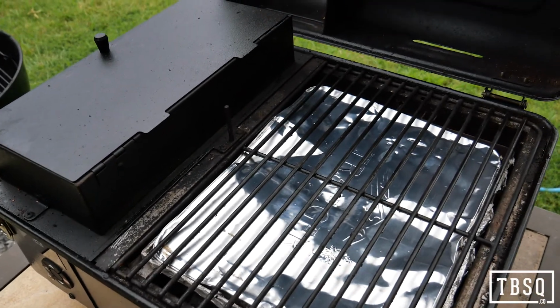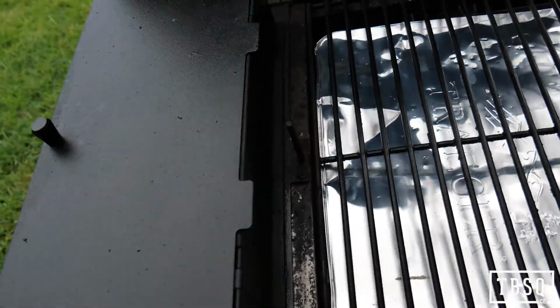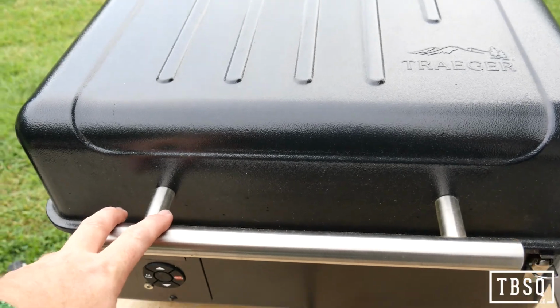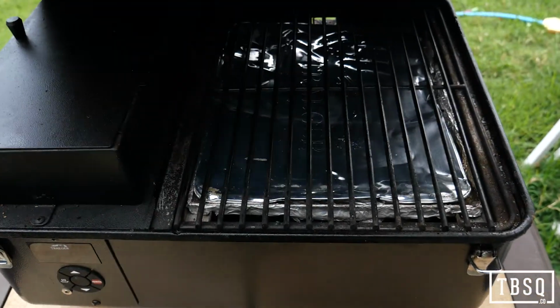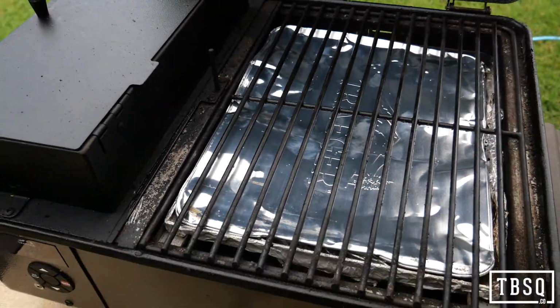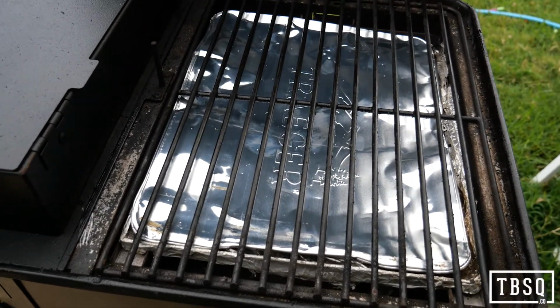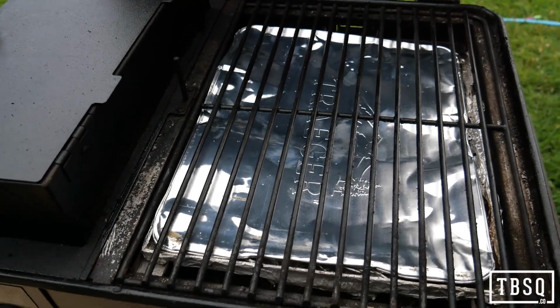Starting off, this is the Traeger Ranger. This is the little semi-portable, and I say semi because it is an extremely heavy grill. It's like 60-something pounds. That's because of all of the interior components of the grill that makes it heavy. But this little thing gets piping hot. I do love this thing. I love my Traegers. I have a couple of them.